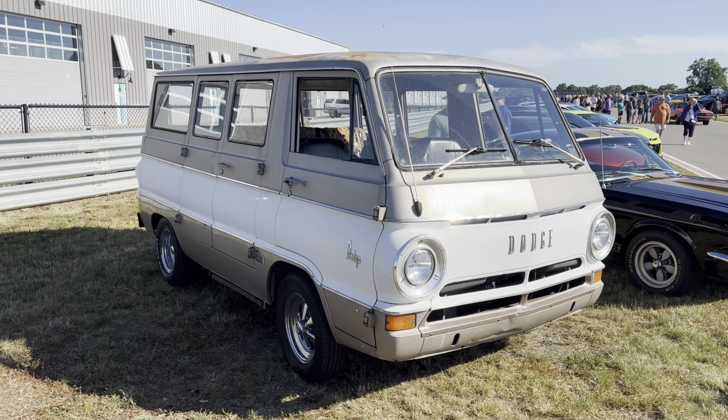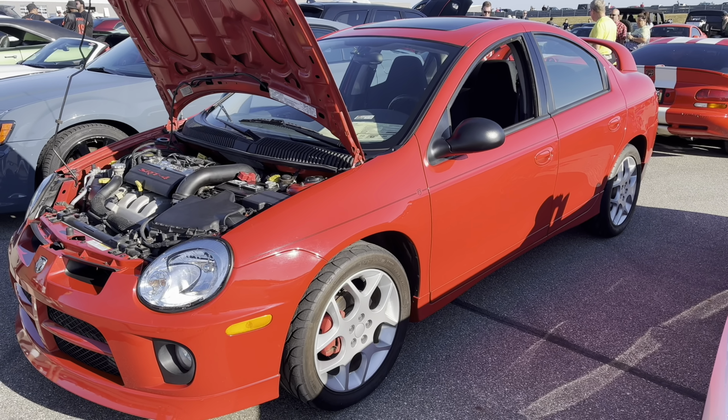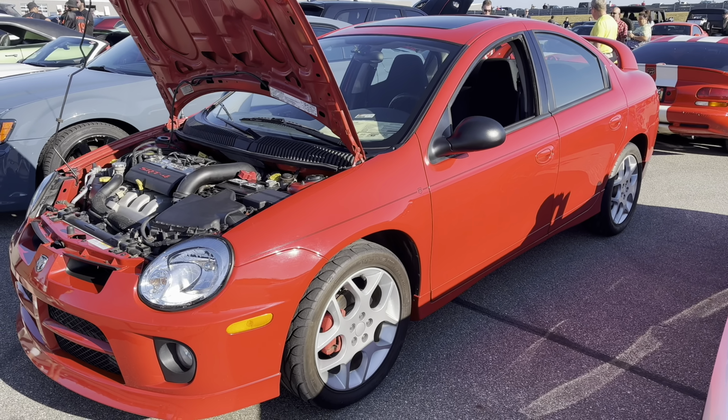But now I get into the big section of this video. This is a Mopar-themed event, and there were lots of American cars in attendance. There's usually a lot, but this was especially prominent, ranging from the old Dodge A100 to the slightly newer, but not quite as new, Dodge Shelby Daytona Z. Fantastic underrated car.